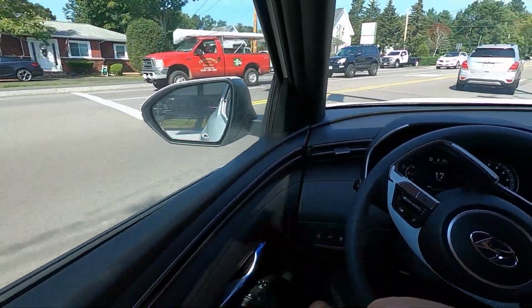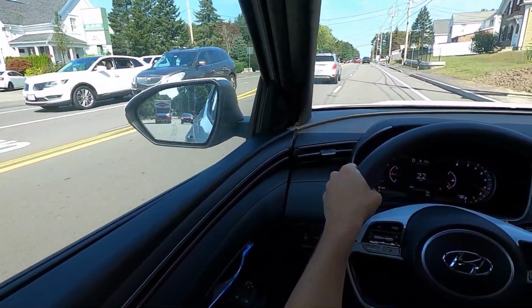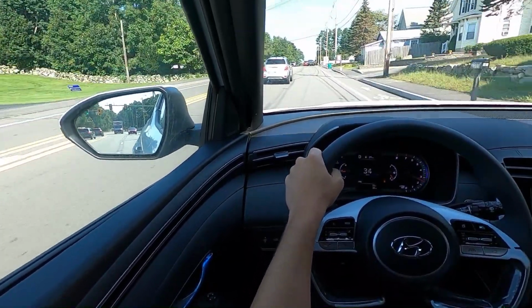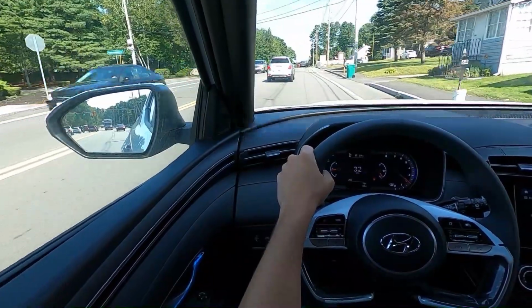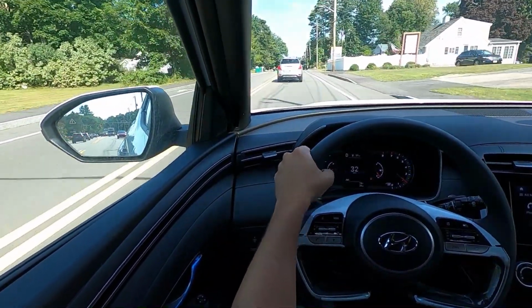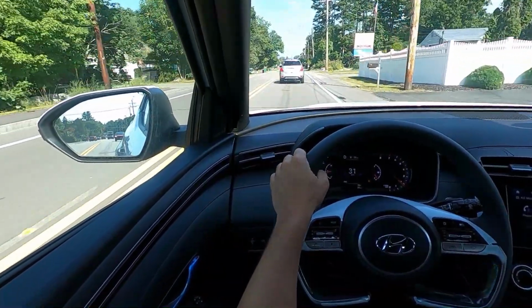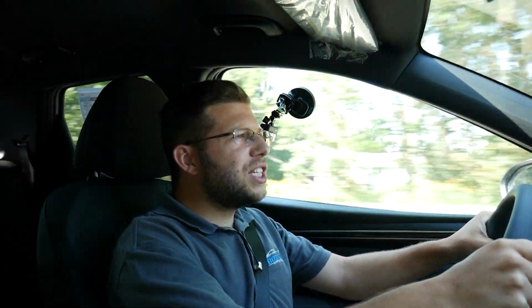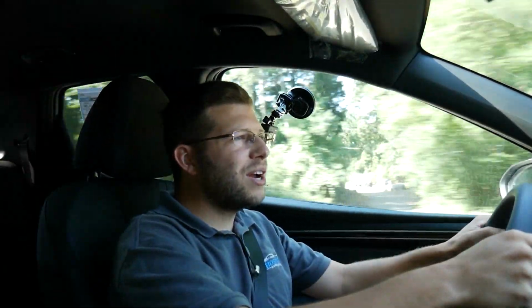That's one thing I would like to have, which hopefully I can experience in the SEL Premium or Limited in the future. But the cloth seats still provide a good amount of support. They are pretty comfortable. And for the driver's side, it is power adjustable. So at least for the driver, you can adjust this to your height and feel pretty comfortable behind the wheel.